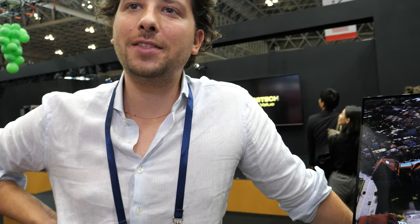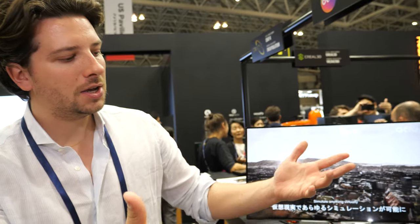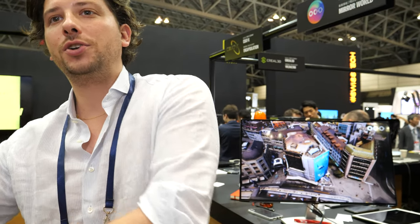Exactly. And the moment you have this, you can use it, for instance, for simulation. If you have an autonomous car that wants to drive, you can test this a million times in a virtual version, and make all the mistakes there before you actually do it. And if you're an architect, you can showcase your building before you actually build it. So it's always about first testing it in this virtual environment before you start building it in the physical world. Nice.